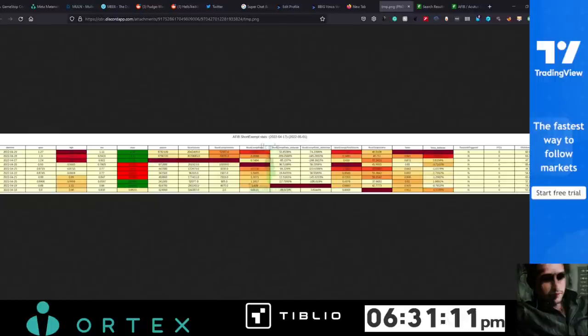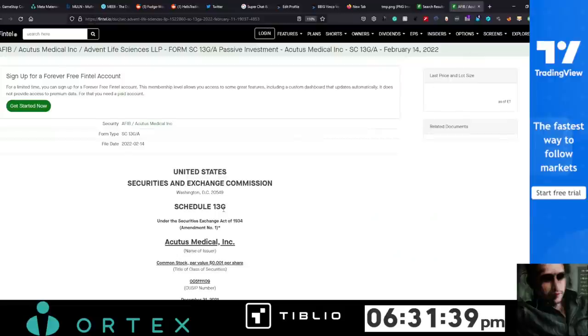7219. But three times the float was traded on April 27th. So three times the float. That's ridiculous. 3.28 times the float was traded on April 27th. Something big happened. Something fundamental happened to this company.